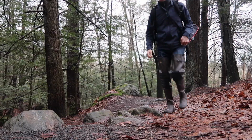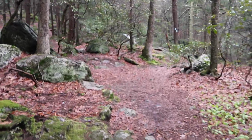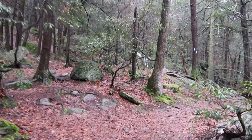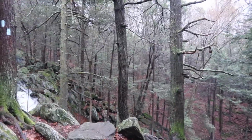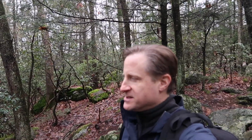Well, it stopped raining, so I'm going to make my way over to the falls. I'm pretty well prepared. I've got my hip waders on, so if I have to get in the water a little bit to get the right shot, I can do it. Well, there's been a ton of rain, and so the water is really rushing here.